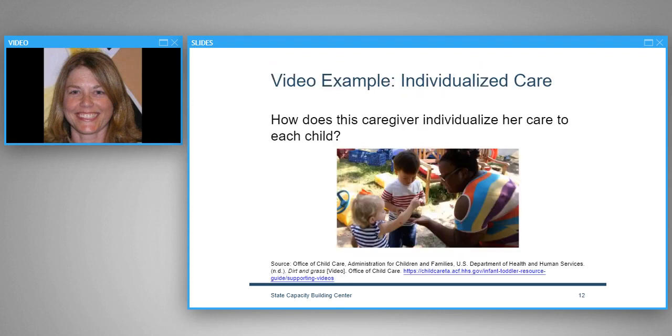Let's watch a video clip of a caregiver interacting with children. Use your worksheet to complete the learning experience for slide 12 to record your thoughts about how the caregiver adapts her interactions to meet the individual needs of each child. If you need to pause the webinar to finish, please do so, then resume when you are ready. Now I will ask Violetta to bring up a video to show you. Please turn your computer speakers up so that you're able to hear the video.